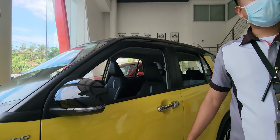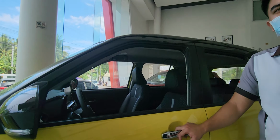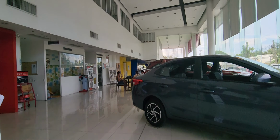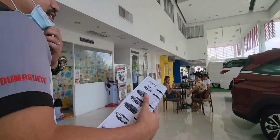We have used cars there. Oh, yeah? We have the Jimny. Oh, you have a Jimny here? Okay. Let's take a look at your used Jimny. Yeah, here we go, guys. These are one of the nicer vehicles to buy here, these Jimnys, because of how big they are and the four-wheel drive.